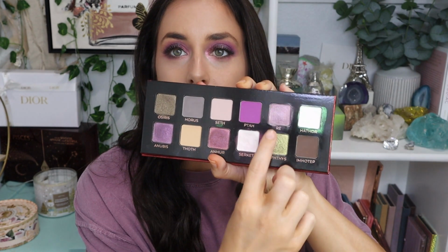Check out my first review that I did over this palette, where I did more of a green look pairing these two together, which was a very beautiful look. So yeah, please let me know if you picked this up. Do you plan to? Is it on your wish list? Because I think the formula is very, very good. It's incredible. The mattes are so blendable. The shimmers are so sparkly and beautiful.